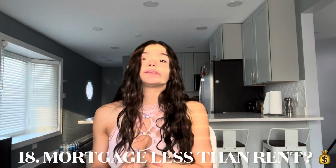Is the mortgage less than renting? Yes, the mortgage is definitely less than renting, because the mortgage is $3,600. My sister pays a percentage, so I only pay $1,900 a month. And at my last apartment, like I said, it was smaller than this in the same area, and it was $3,000 a month. So it's definitely less than renting, but you have to also take into consideration the amount of money I put down. So I put down on buying the building, I put down on renovating it, and I spent almost $200,000 on all that.